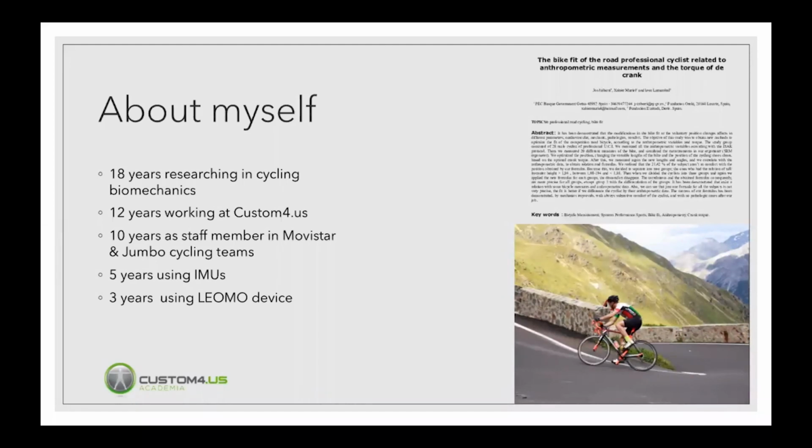I have been 12 years working at my own company, Custom4us. I have been involved in pro cycling for the last 10 years, basically in the Movistar and Jumbo teams. 5 years of experience using inertial movement units, LEOMO and other brands. And I have been focused on LEOMO for the last 3 years because at the start it was a little bit complicated to get the device in Europe. So I was able to get it in the States, and I had to make a short trip to the States and try to get the LEOMO. And I have been dedicated to the research and use of the device in the last 3 years, as I said.